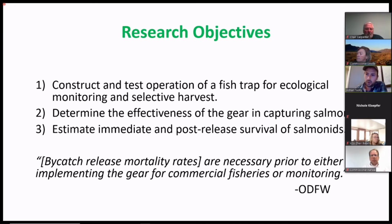Immediate survival, of course, is survival from capture to release, a pretty crude metric. Do those fish survive from capture to release? Post-release survival is once you do eventually release that fish from your gear, does it survive to pass these dams and hopefully to spawn? And release mortality, as we know, is an essential component of determining overall mortality from fisheries. So it's very important to understand release mortality effects.